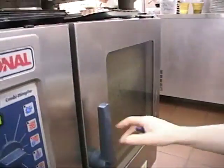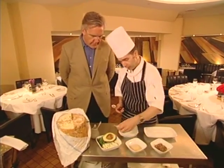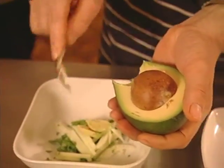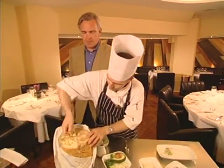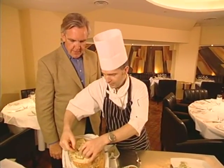Which gives us just enough time to prepare a crispy, creamy Stilton salad. And what do we need for it? We need a little fennel, a little chervil. It's a fresh herb. And for creaminess, avocados. Lovely. Right, a hot spoon. It helps you cream it a little more easily. A hot spoon? Yes.